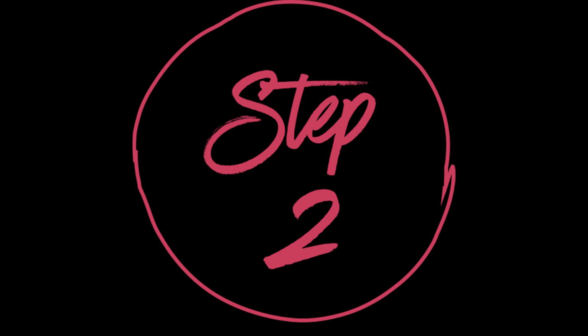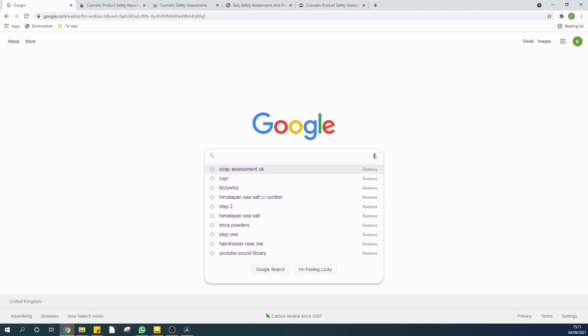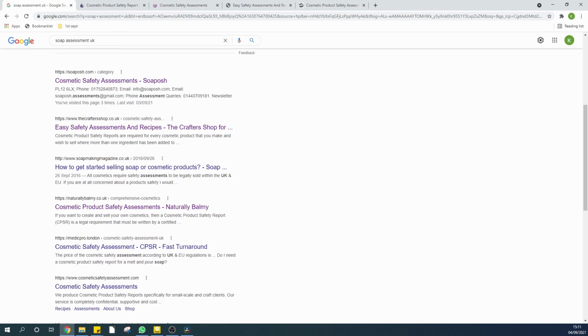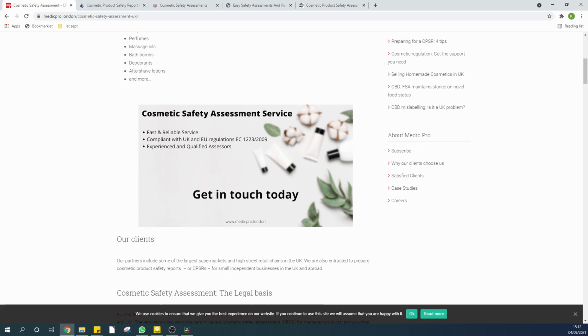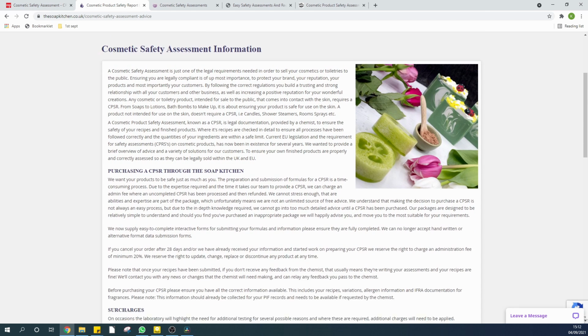Step 2 was finding the provider for my assessments. I basically googled it, looked on my Facebook groups for recommendations and weighed up the options. Quite a few of them seemed similar, so I emailed 3 and only one actually replied to me, so I went with them. I found that many of the assessment providers offered a kind of group deal for 6 soap variations, so that was my goal.